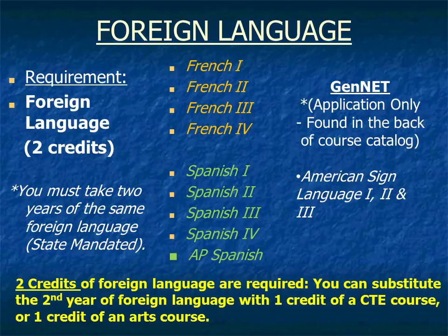If you plan on applying to GenNet for American Sign Language, please circle GenNet on the back of your yellow course request sheet. You will still need to select 6 credits on the front of the sheet. On the back of the sheet where you select GenNet, you will need to tell us which credit you would like to drop if you are accepted into the GenNet program. This is so you will have a backup elective selected in case you do not get accepted into the GenNet program. GenNet applications are due on February 10th.